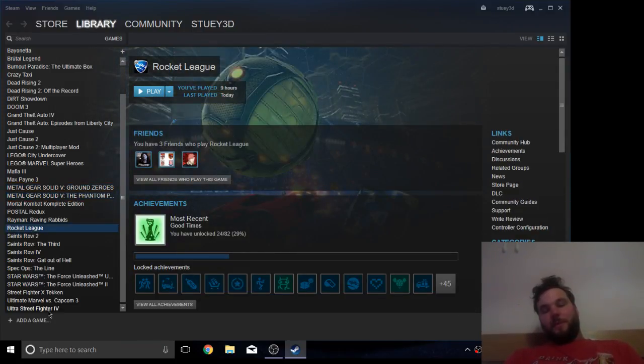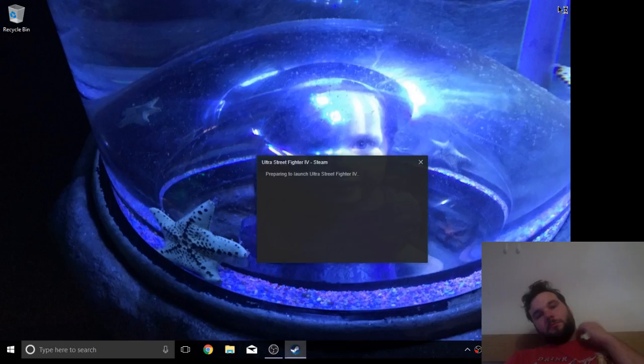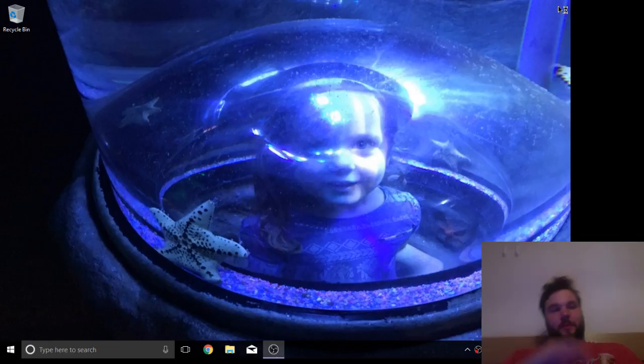So we're going to start with something quite easy. Ultra Street Fighter 4. And amazingly, earlier I had 60 frames a second out of this at fairly decent resolution and stuff. Bear in mind this screen is only 1280 by 800, so 720p on this screen is pretty much near native resolution anyway. So without further ado, here we go. Let's hit Street Fighter 4 and see how well it runs. While streaming, that is.